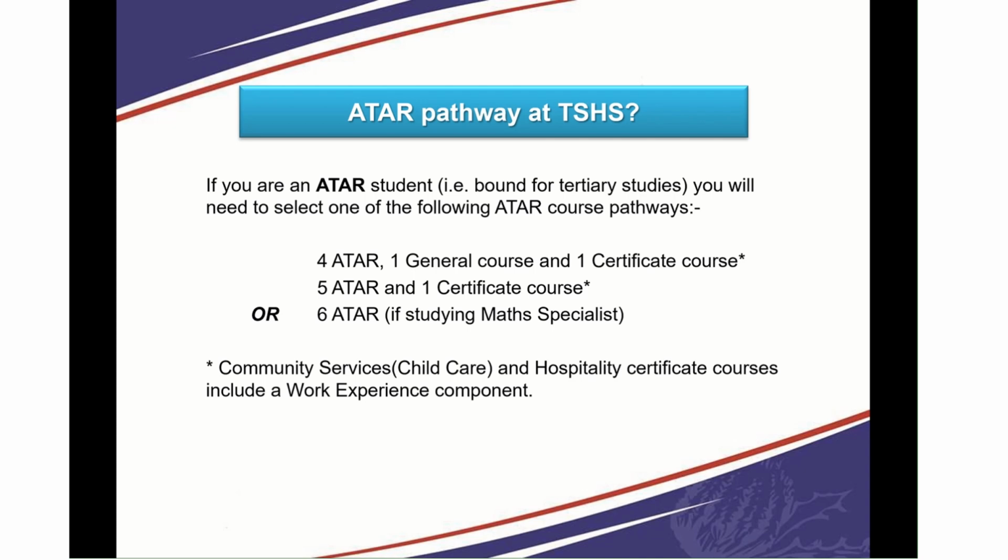Students who are doing ATAR and choose the certificate course in childcare or hospitality need to be aware that both of those certificates do require some work experience. Now, our general students do their work experience while the ATAR students are doing their exams.